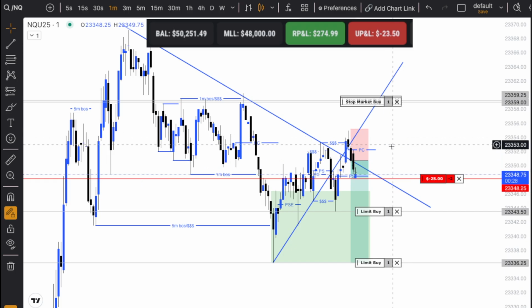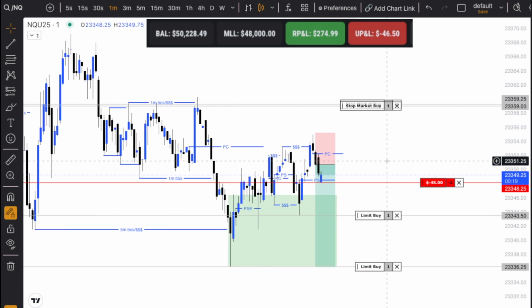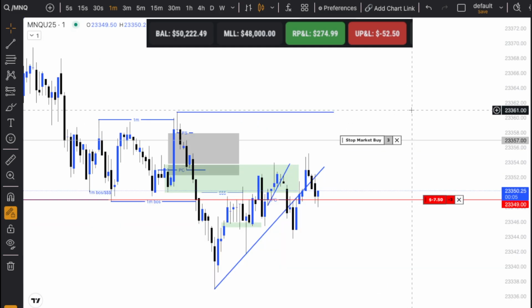Okay, I'm gonna get rid of some of these trend lines now because they look crazy. I mean, we got a lot of chop action. Down 45, down 40 total. Just waiting. I'm gonna check the other joint.